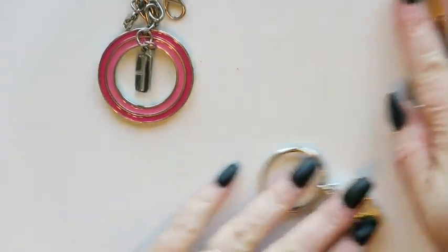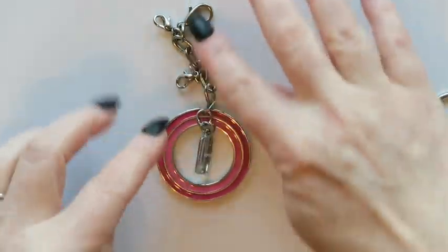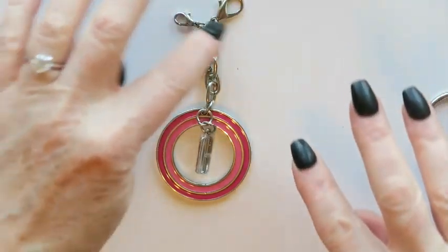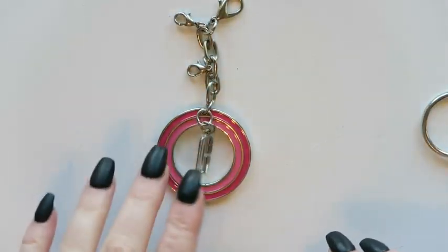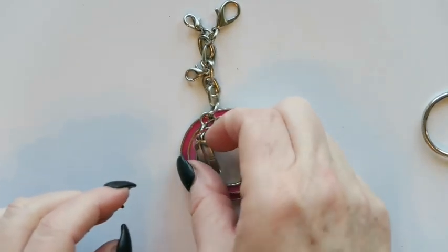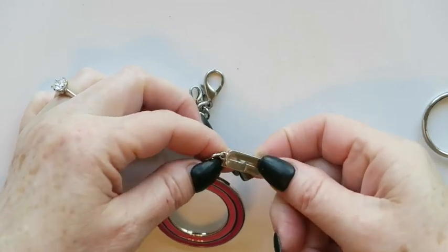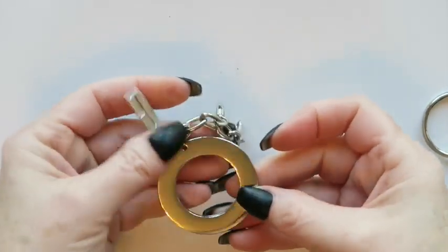Okay. And then finally, this is a Coach purse charm. So it's got a couple of little hooks on it. It's got the pink ring and it's got the C for the Coach emblem. I'll have to price this and see what this one's worth. But you can see it still even has the plastic on this Coach C. So it is in really nice shape.